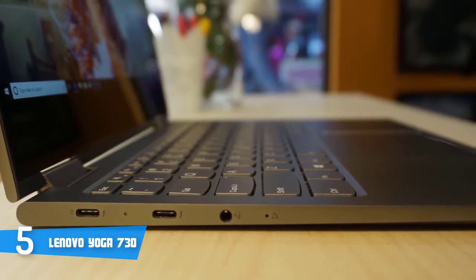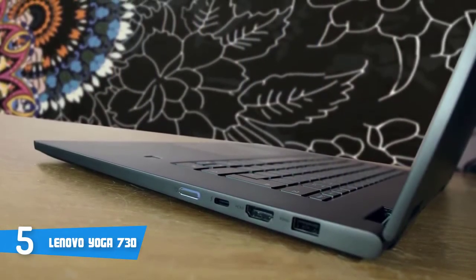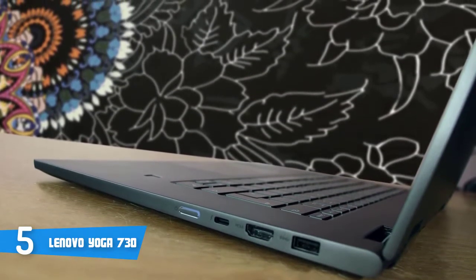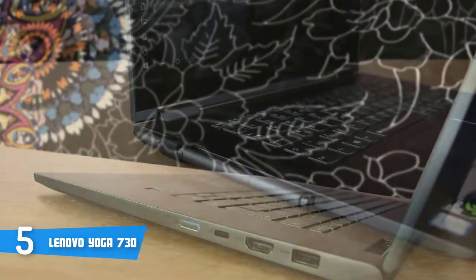For your information, the keyboard feels good to the touch, and when we add the fact that it's backlit by default, it means you can type accurately during the day and the night, while on the other hand the touchpad is spacious and has a smooth surface that'll precisely register each swipe you make.